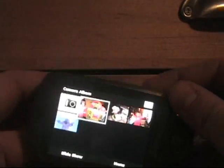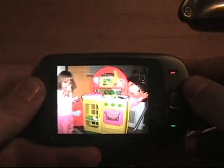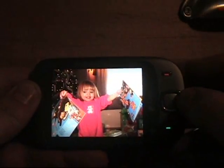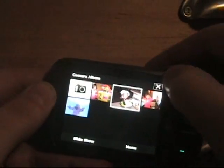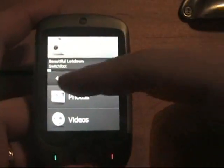The photo manager is quite nice. It actually is set up for landscape orientation. You click on your photo and see it, at which point you can slide if you want to, or just use the D-pad. Pictures look quite nice on it. This video probably is not doing justice to how good the pictures do actually look. So that's quite nice. And there's also a video feature as well, which I don't have any videos loaded at the moment.